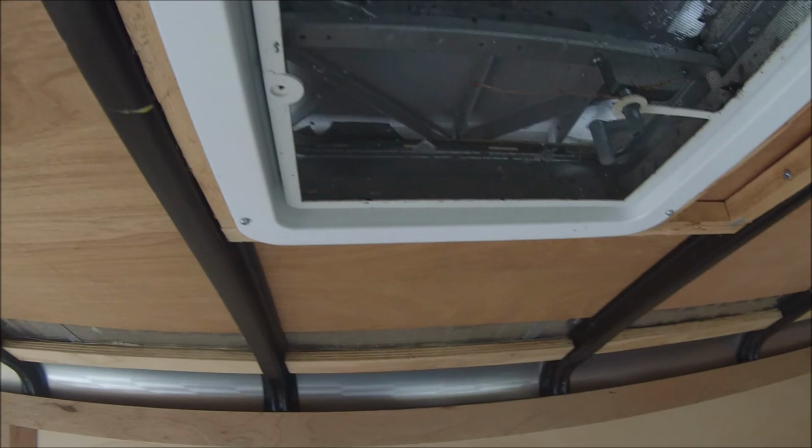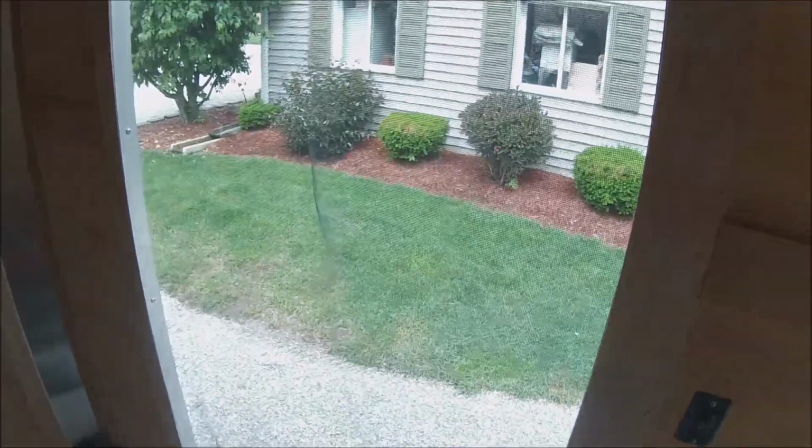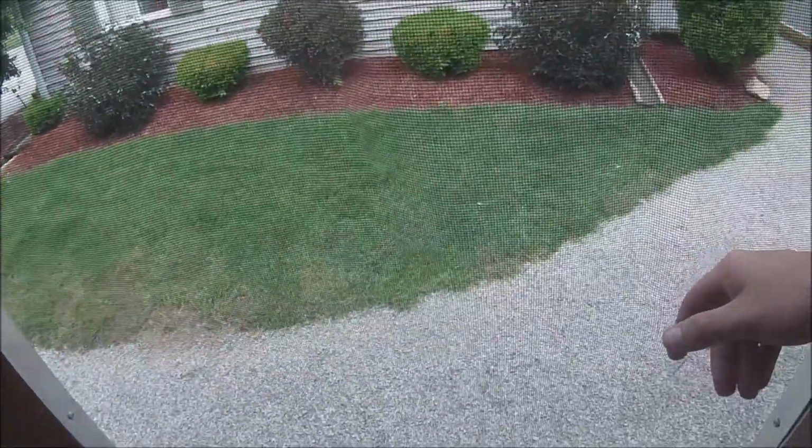And then I told you guys I got to get a new roof vent. We just got a piece of square plastic that happened to be the size sitting over that to keep the rain and stuff out. But I'm gonna be getting that. And then this has a screen in it right now.